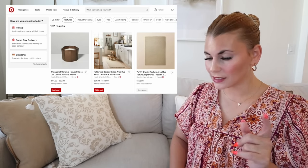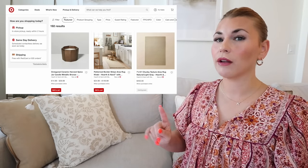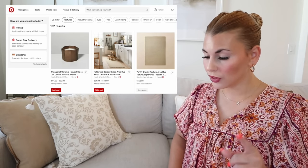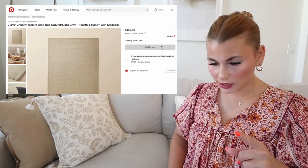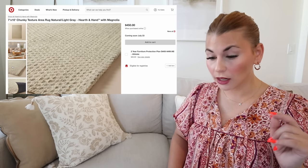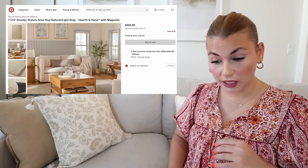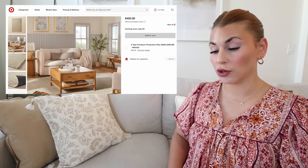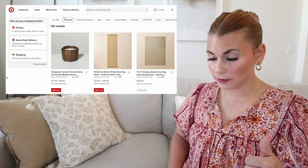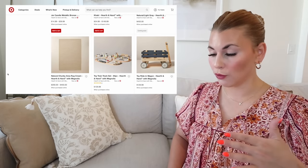That is nice. I have been looking for a runner for our kitchen for a while. I'm interested in that. Also, this chunky texture area rug. This looks super nice. Let's get a closer look at what that is like. That's beautiful. This is 7x10 for $450, so definitely not cheap. But if you have been on the hunt for a neutral textured rug, that could be a good option for you. Looks like it's going to come in several different sizes, ranging from $200 to $450.